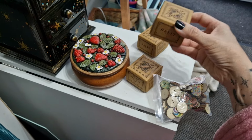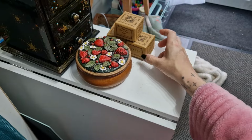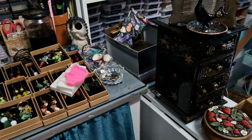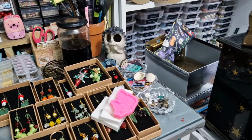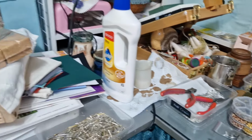There we go, that's what they are. I got them at a price that I can resell them reasonably, like cheap. So I might just resell them instead of turn them into cauldrons, because I feel like sometimes you don't need to always upcycle anything.